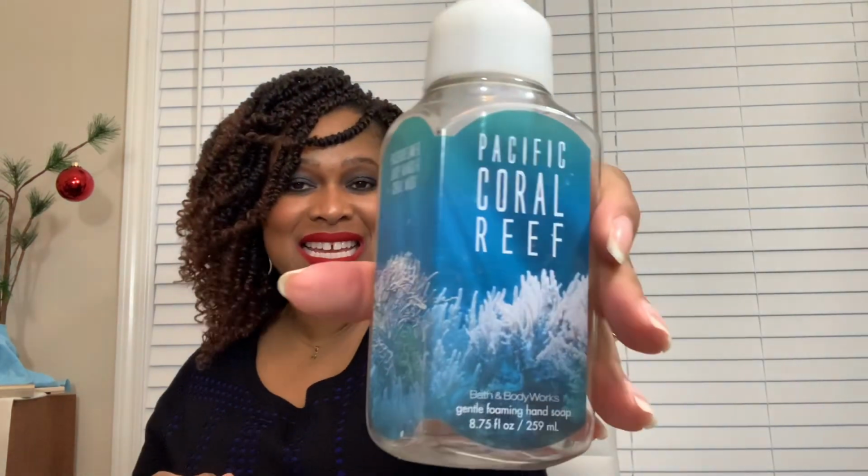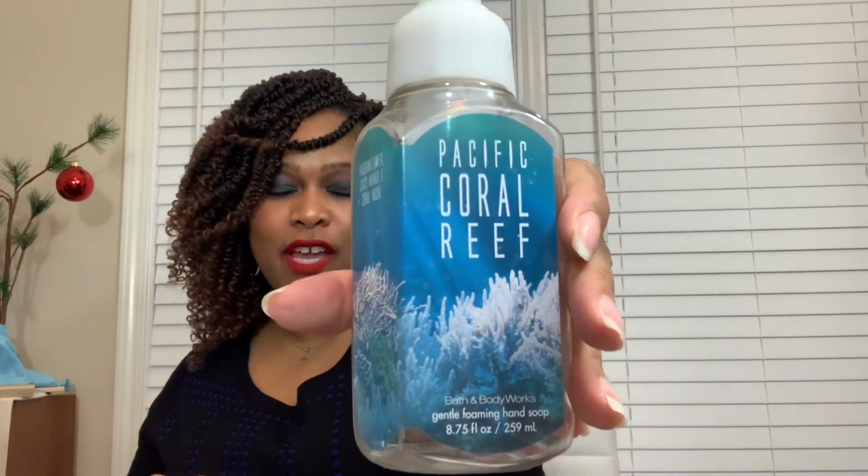It's clean, but I want the scent to fade, because then I'm going to be applying some kind of moisturizer or hand cream, and I don't need those scents to conflict, be in a battle with each other. It doesn't smell bad. It just isn't one that I would purchase again. And I don't think I have any more of these in my stash. So this is the end of the line for the Pacific Coral Reef.